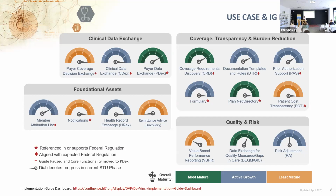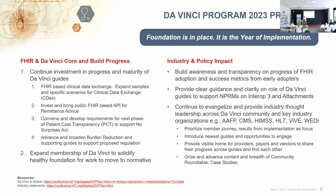Quality, obviously an important part, and we have a variety of things that provide for quality measures. In terms of looking at this, we came up with a metric. If it's green, that means it's mature. Usually it means it's on its third or fourth revision and update of that implementation guide. Active growth means it's beyond basics, but we're actually still playing with it. Least mature means it's still being built. It's maybe in its first iteration, maybe not even gone to a connectathon. So people could just see a simple dashboard to look at the use cases and understand where they were as people were making choices as to what to work on.